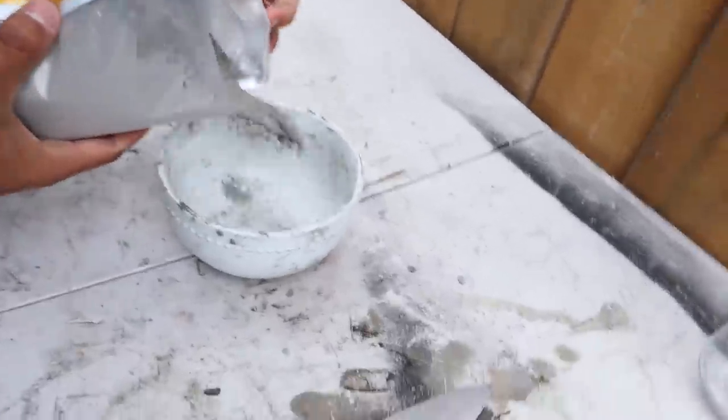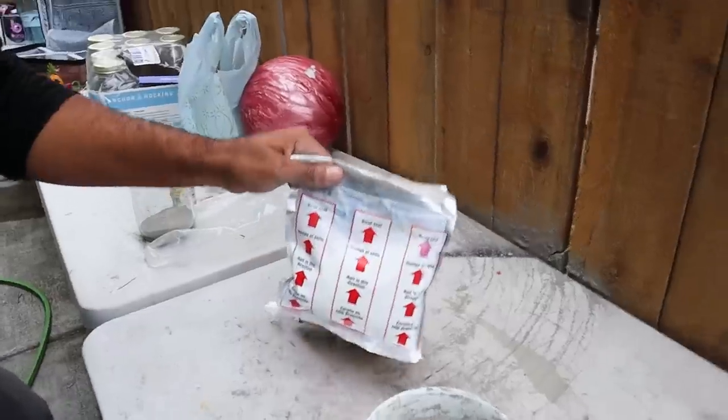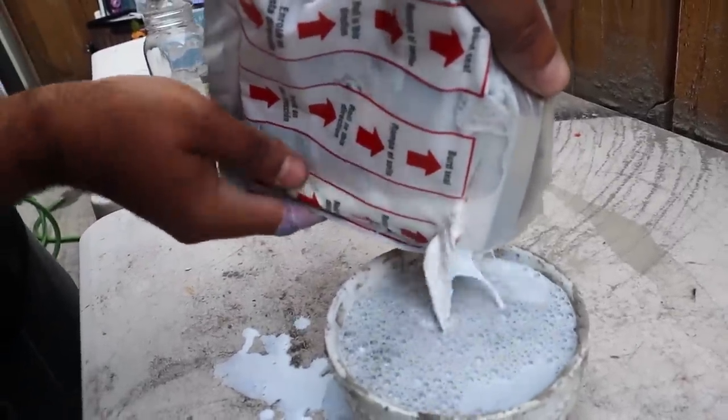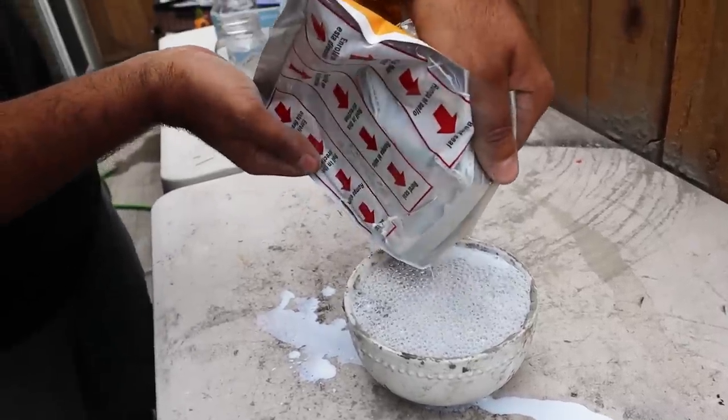Pour this in, this is what we call quicksand. All right. Okay, now we got the quick crete in there. We're gonna get the quicklet. You have to burst that seal. This is milk. Yeah, and it's not to get in your fingers. Look at my finger. Yeah, it burns. All right, so we got that in there.